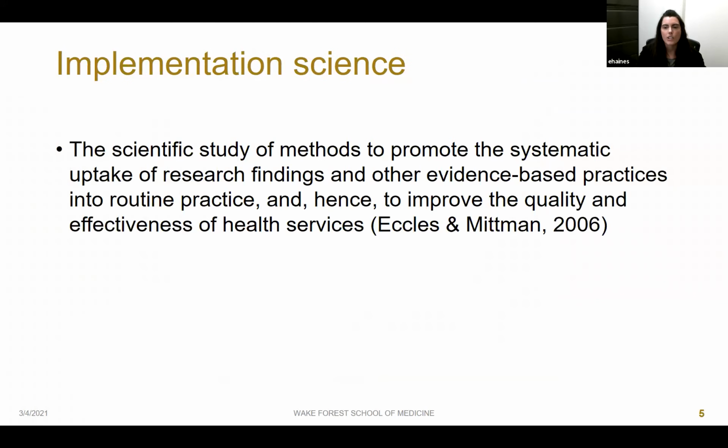And the field of implementation science has emerged to address this research to practice gap. And I like this definition from Martin Eccles and Brian Mittman, who define implementation science as the scientific study of methods to promote the systematic uptake of research findings and other evidence-based practices into routine practice, and hence to improve the quality and effectiveness of health services.